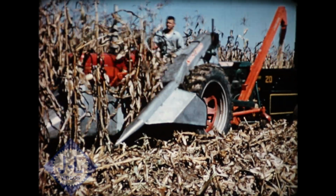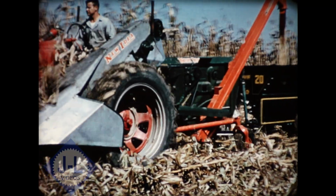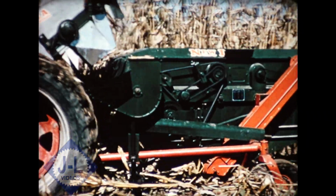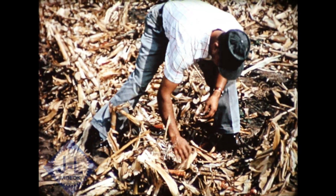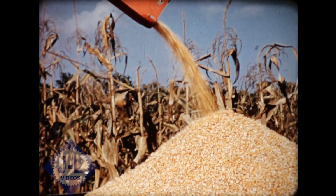The number 303 sheller is operated from the PTO of your tractor, without the annoyance and expense of an auxiliary engine. Used with any New Idea mounted picker model, it does an outstanding job of field shelling. The proof is in the cleanly shelled, unbroken cobs you find behind the 303, the minimum shelled corn loss, and in the clean corn in the bin.